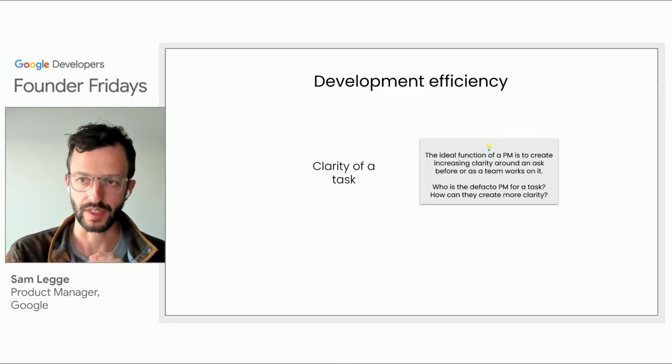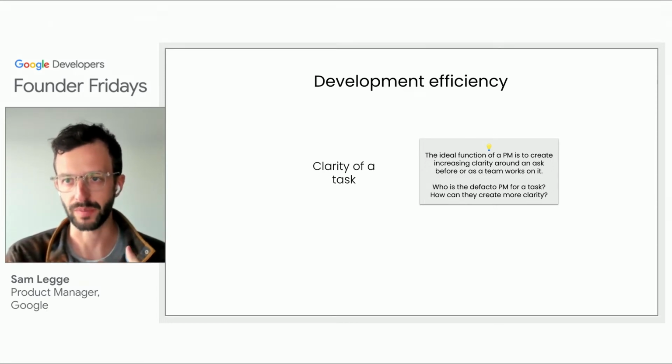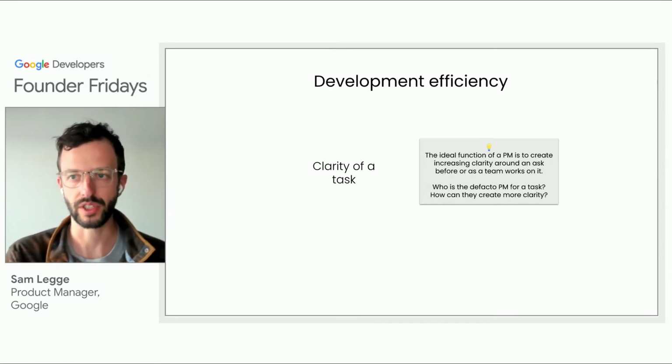So clarity of task, this is something that is typically in a larger organization that has dedicated product managers like myself. This is an ideal function of a product manager, to increase the clarity of a task before it gets to the team that needs to work on it. And so I always ask the teams that I work with, who is your de facto product manager for each task that you have in your roadmap? How can they spend more time creating clarity for the team before the team starts working on it?